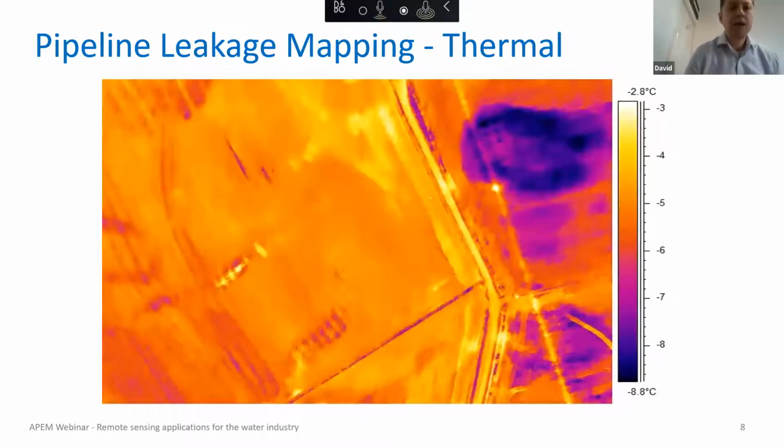So our winter offering is using thermal. Obviously the ground's a lot wetter, and looking at changes in vegetation isn't going to be quite as good in the winter. So we use a thermal camera instead. So this is an example of a thermal image.